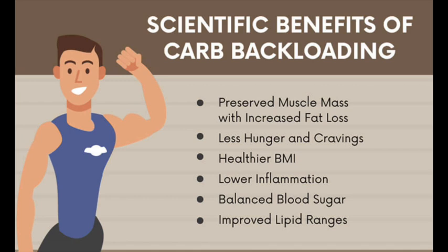So today, in no particular order, we're going to start with a simple tip that I feel is the most balanced approach when it comes to adopting a low-carb or keto-type diet. Okay, so hear me out on this. This is called carb backloading. A simple explanation is that you're doing low carb for breakfast and lunch, and then for dinner is where you add in some carbohydrates.